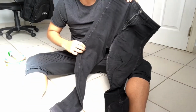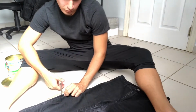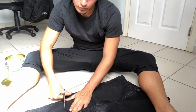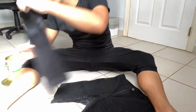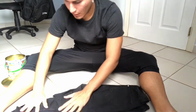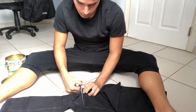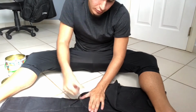So I originally wanted to turn these into distressed shorts, however, I decided to try something different. So what I will be doing is just cut them up to the preferred length that I want. And instead of shredding them up and making them look distressed, I will be folding them and I will be sewing those folds in place. So I'll be showing you guys how I do that in a little bit.